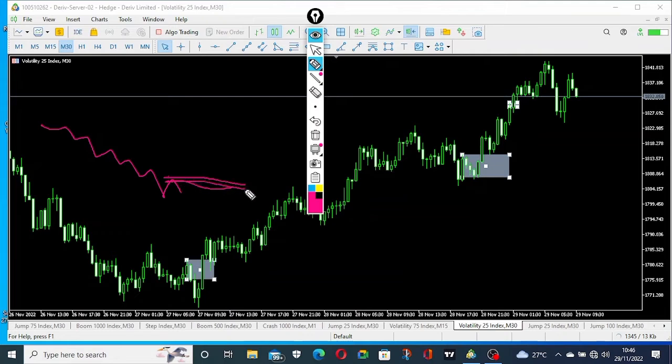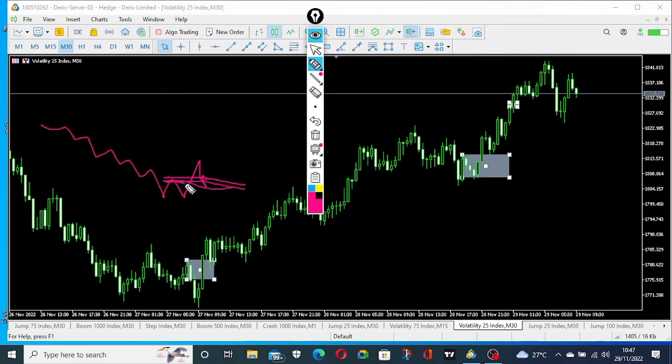You mark it out and then wait for price to break above it and then come back to retest it. When price breaks above it and comes back to retest it, it is within this region, within this last bullish candle you saw here, that is your area of interest, and it is within it that you are supposed to take a buy and then make your profit.